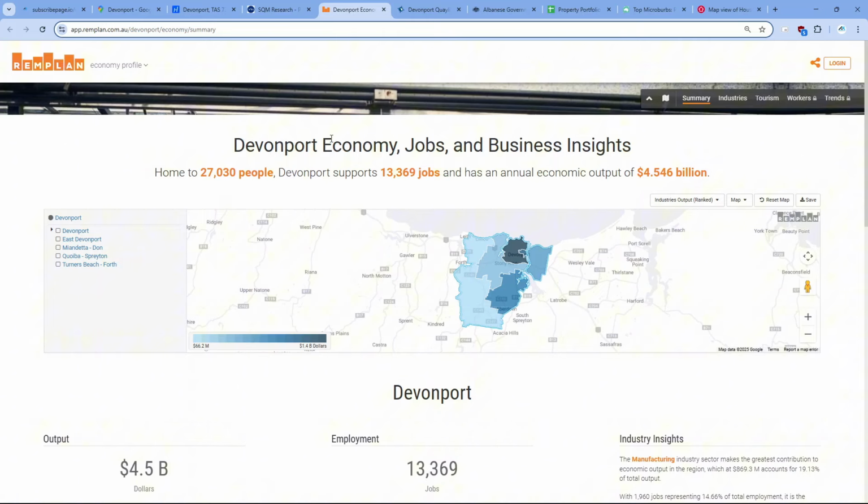Now, as a shrewd investor, the next thing we must look at is the economy, the job diversity, and the economic output of this location. You can see Devonport is home to about 27,000 people, 14,000 jobs, and outputs about $4.5 billion, which is not bad at all for a very small regional town, I would say. Like, 27,000 people is not a location that I would normally consider because I like to have a larger population base. But there's some very good strong points about Devonport.